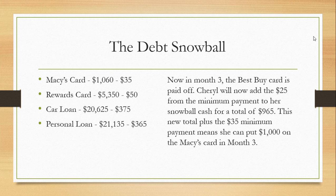Now, in month number three, the Best Buy card is completely paid off. Cheryl will now add the $25 she was paying on the Best Buy card into the Macy's card. Okay, so again, that did make a total of $965. Now she's going to take that $965 plus the $35 minimum payment from the Macy's card. This is going to give her $1,000 to put on that Macy's card for month number three.